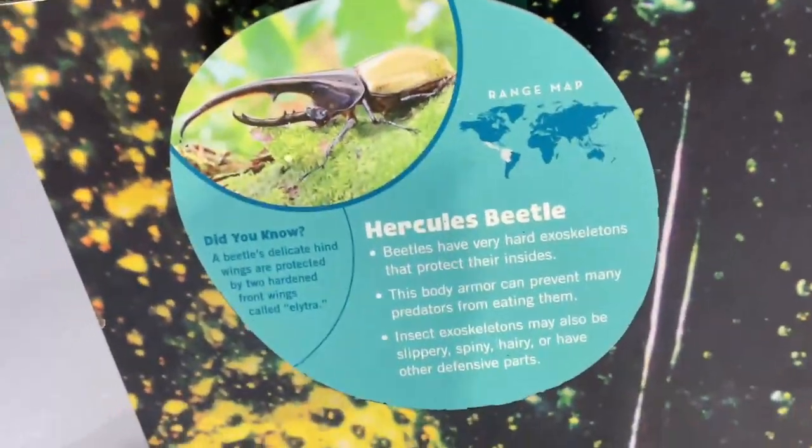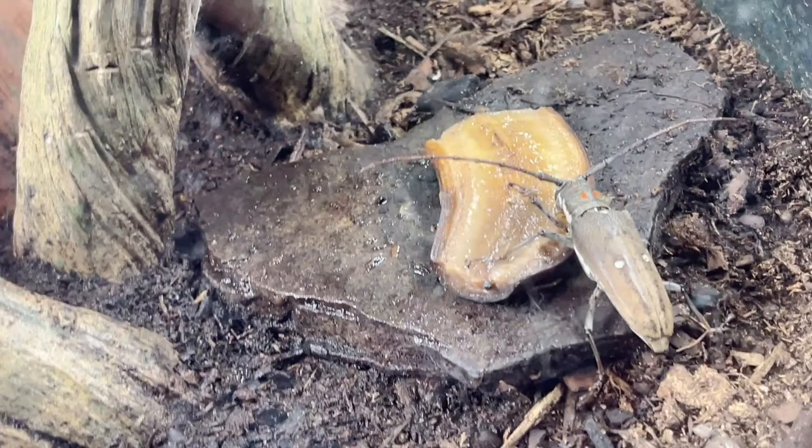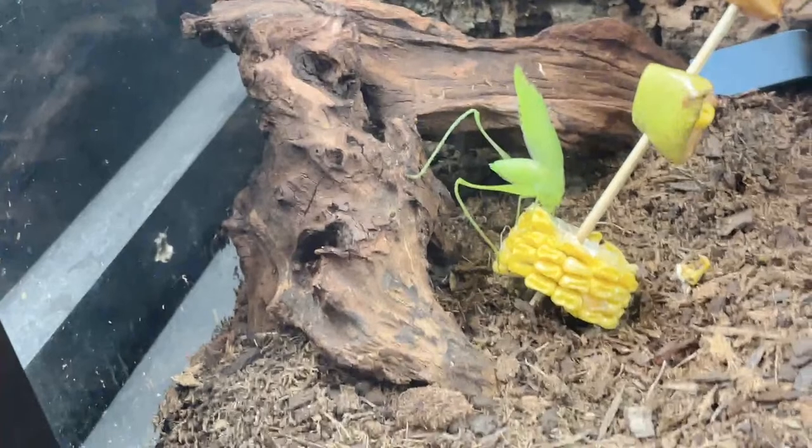Oh, we got a little baby. Wow. There we go. The champion. Champion of all champions. Hercules beetle. Chowing down too, y'all. Oh, some nice little beetles. Oh, I love him. He's a beautiful boy. He got orange on the back of his head. That's my favorite color. Oh, flies. Great. Everybody loves those. That guy's pretty.